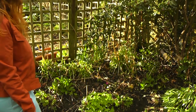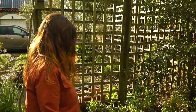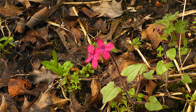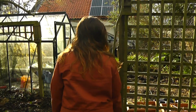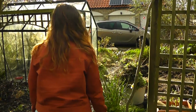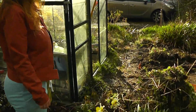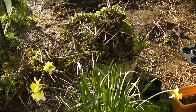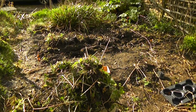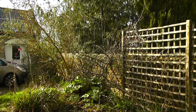Fresh and green. Lovely out here, isn't it? One little flower on its own, one little purple flower. And you've been hard at work out here for the last few days, trying to clear this area so we can maybe make a meadow. Got these nice daffs here, and buckets full of nettles, brambles, weeds in general.